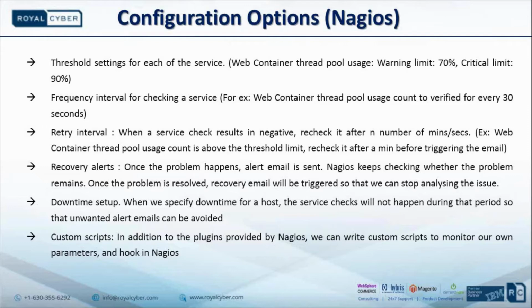Then there are custom scripts. As I told you, it is open source, so it is open to any script. You can write any script, bring it inside the system, hook it up with Nagios, and be able to display data on the main dashboards. Here I can give you a small snapshot of the Nagios dashboard.